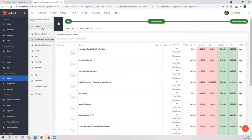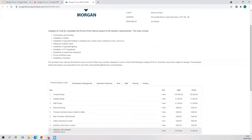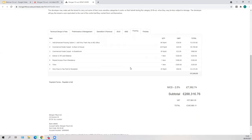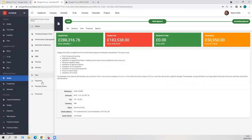So just navigating back to our details area, I'm going to show you how that's represented to your clients. And I'm going to click the preview in a browser. So navigating to this area, you can see how our quotations will show up. And we can go through all the different disciplines and different categories to see what the offer costs are for that particular area.